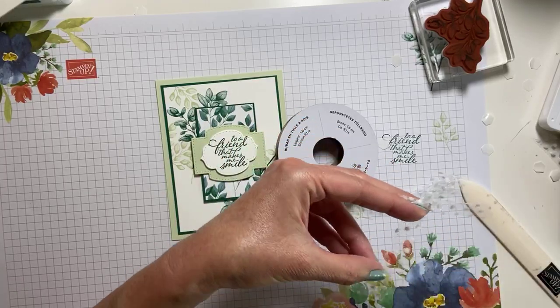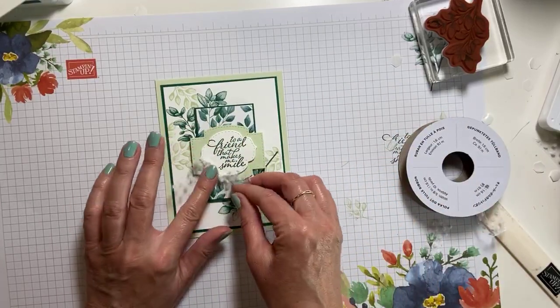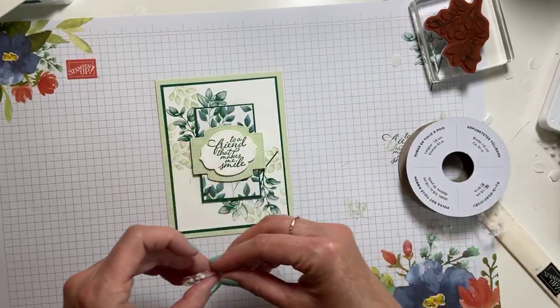Okay, a nice little bow with some polka dot tulle, and we're going to add that with a glue dot.